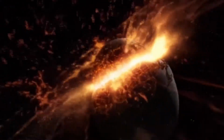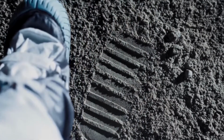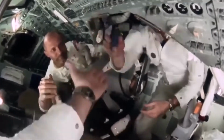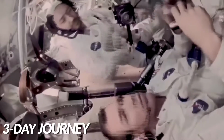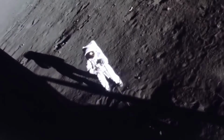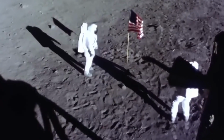Well, to fully understand this, let's start at the beginning. July of 1969 marks an outstanding achievement in human history. The Apollo-Saturn rocket blasted 3 astronauts through the sky and out of Earth's atmosphere, where it would begin its 3-day journey to land on the Moon. Of course, Neil Armstrong was the first human being to ever set foot on the Moon, famously taking 1 small step for man and 1 giant leap for mankind. Buzz Aldrin followed soon after, and the astronauts set off to explore.